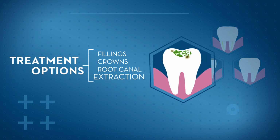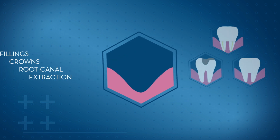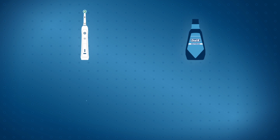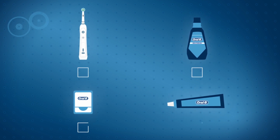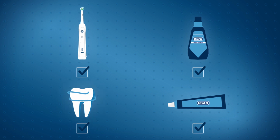Extraction is usually a last option when other treatments can't solve the problem. An extraction will leave an empty area into which your dental professional may insert a partial denture, bridge, or implant. Luckily, there are ways to help avoid cavities, such as sticking to a great oral care regimen, including using fluoride toothpaste and an electric toothbrush.